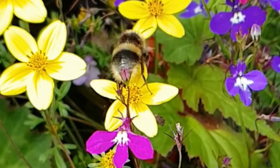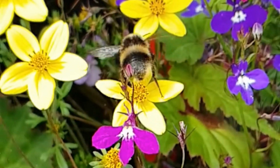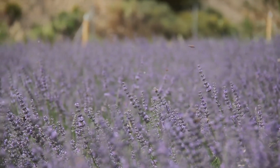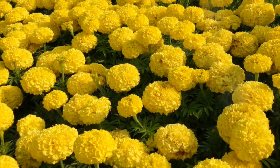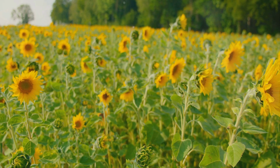To attract pollinators, it's important to choose the right flowers. Here are some top picks. Lavender: its fragrant purple flowers are a favorite among bees. Coneflowers: these vibrant blooms attract both bees and butterflies. Marigolds: easy to grow and loved by many pollinators. Sunflowers: their large sunny faces are a beacon for bees.